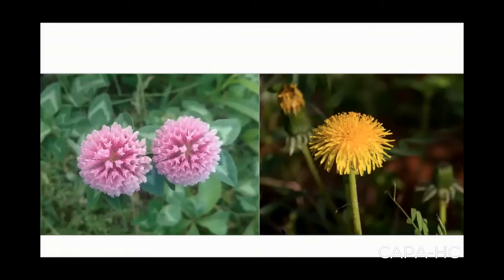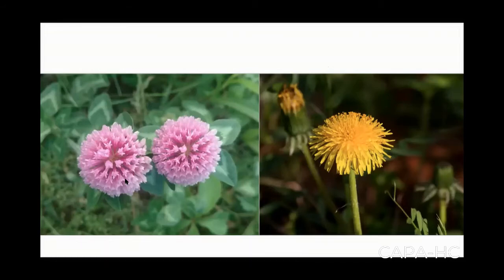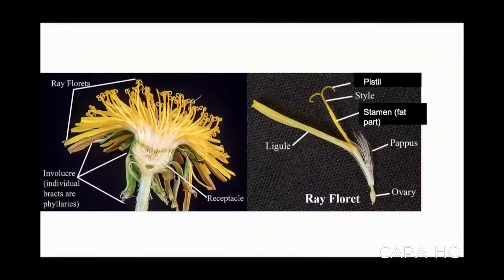Okay, so these are two very common flowers. You might have brought one with you today. The one on the left here is called clover. This is an incredibly popular flower for honeybees, strangely. And this guy over here is a dandelion. And these are unusual flowers because they have tiny little flowers all packed in together. So these are good for beetles or for animals that like to walk to collect their nectar and pollen.